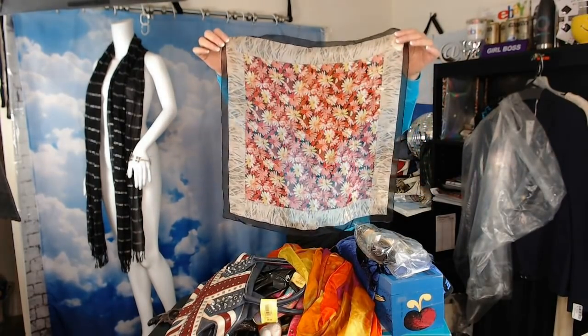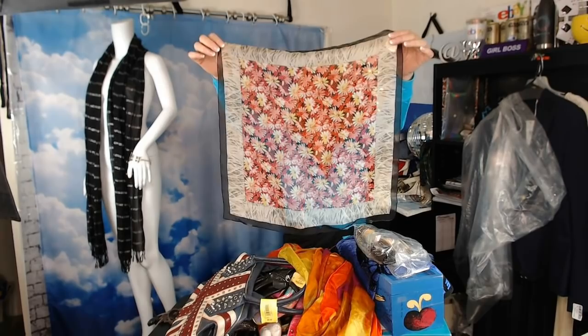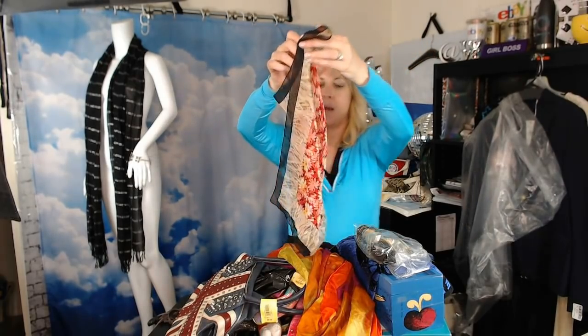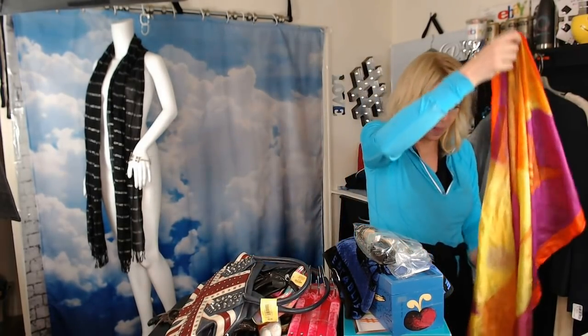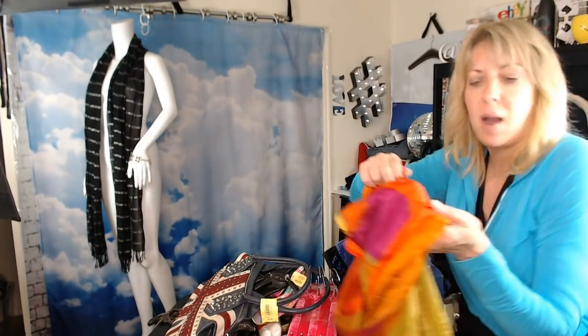Some of the younger ones like it too, especially if they're into the vintage look. So this one's by Echo, but it's cute. 99 cents, little silk scarf, hand rolled edges. Let me show you on this one what I mean. When I look through the scarves, I just go through and look for the hand rolled edges. That's your clue. Other than that, it's probably a waste of time unless it's epic.